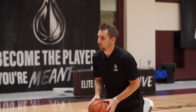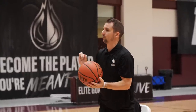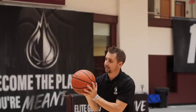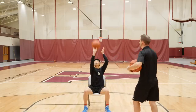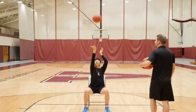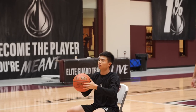So now we're going two hands, catch, and that catch is going to be getting right back into his shot pocket. So we're repping out shot and then catch. He's going to have a split second hold. Shot, and when he catches it, it's quickly going to get to that shot pocket. So it's here, shot pocket. Here, quick to the shot pocket. Here, quick to the shot pocket. Great job, quick to the shot pocket.